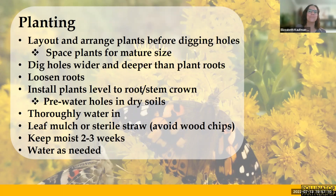When you're transplanting plugs and plants, you want to always try to dig your holes wider and deeper than the plant roots. And then when you pull your plants out of the pot, you want to gently loosen the roots and then install the plants. You want to install only to the depth of the crown so the plants can breathe. That's where the top of the roots meet the stem. Basically, the same soil level that the plants are in the pot, that's where you want to plant them in your garden, not deeper and not higher.